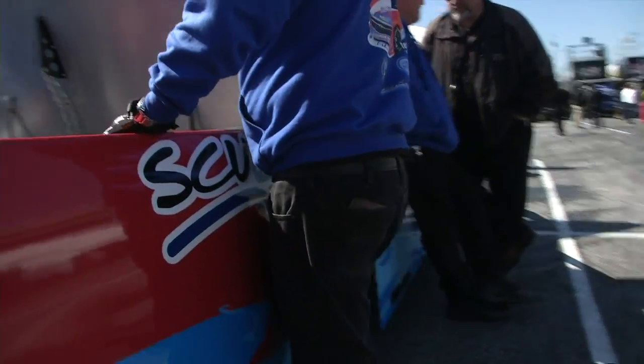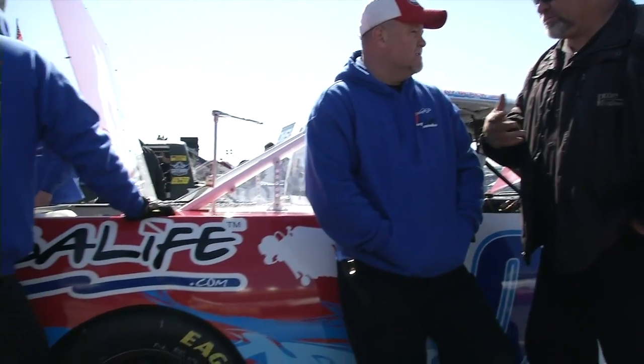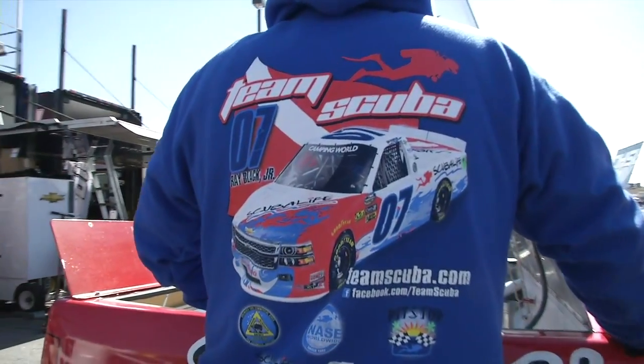As you can see, another shot of Ray Black Jr.'s truck, and we're actually going to come over to the truck next door over here. We got kind of a cool story of a local kid who's going to be racing in the Camping World Truck Series race today.